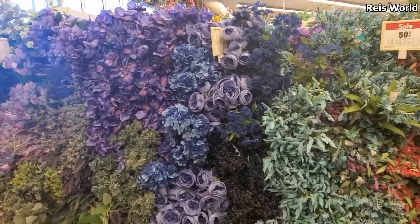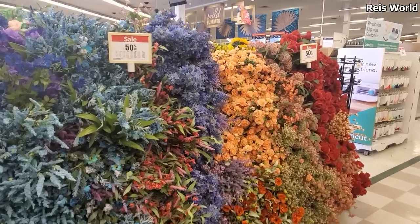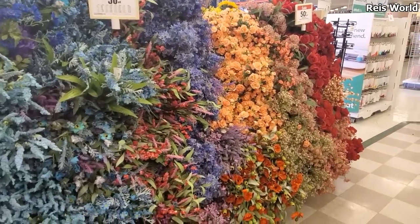So pretty, right? Kind of makes you just want to make a wall of this. A wall of flowers? Yeah, just put it outside. It's cool. The fake garden.